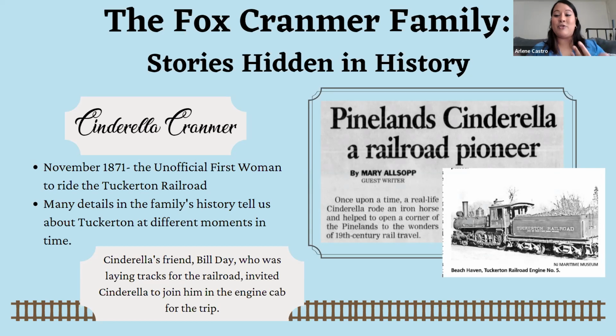There is some newspaper clippings. Here's a little snippet on the side, but we have the full newspaper clipping at the exhibit. So if you want to come and look at it, you are welcome to. And there's a picture of the carriage that she rode in. It is currently, I want to say it's in Beach Haven, but don't quote me on that. But I know you can still look at it, a little bit of piece of history. She rode the Tuckerton Railroad in November 1871.